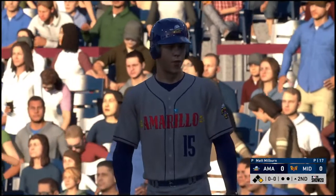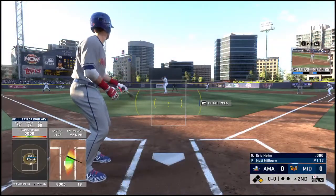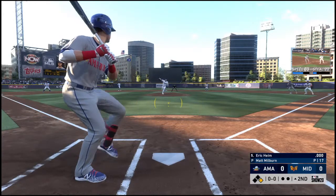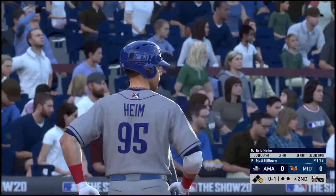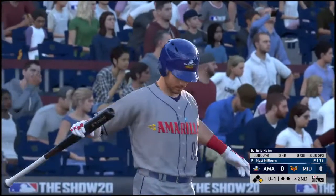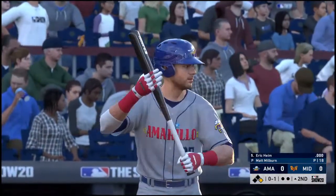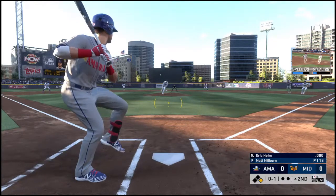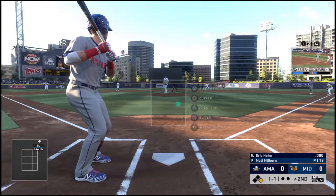Batting fifth, the third baseman, Eric Hine. To the plate now, Eric Hine. And it's grounded just foul down the line. Comes set, and it's 0-1. 1-1. Nobody out, runner on first.